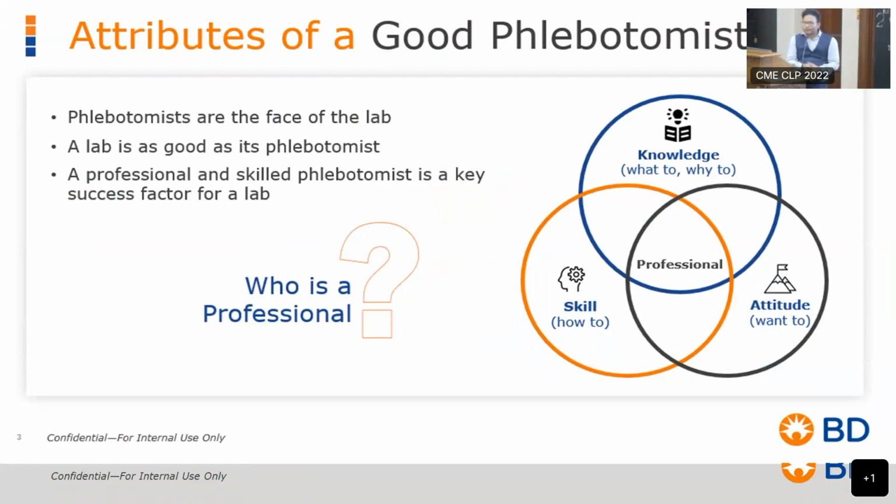But we need to be adequate in our knowledge. We cannot have the knowledge of physics or be a space scientist, right? We can be a good phlebotomist. So if I am being a good phlebotomist, it means I need to have adequate knowledge of what I am doing and why I am doing it. That is called an adequate amount of knowledge.